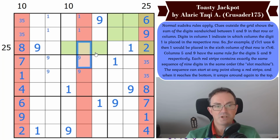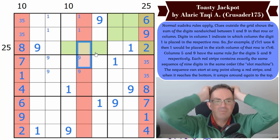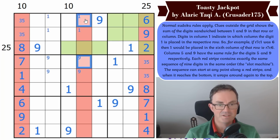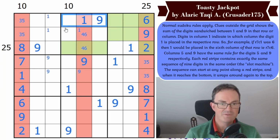Oh, I've got it. Oh, this is just another... It's just icing on a most beautiful cake. Right. How could this be 9 and this be 1? That doesn't work because 4 and 6 are in the slot machine cells. If this is a 4-6 pair, what are we saying about where the 5s go?